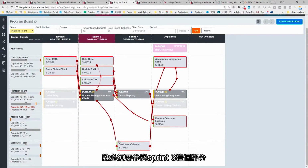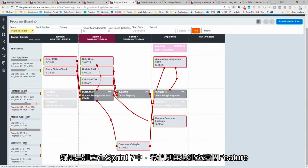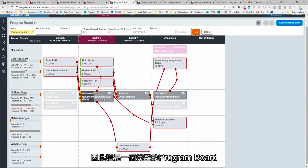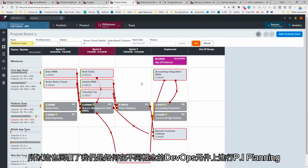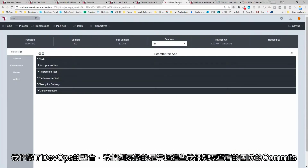When we have that Scrum of Scrums meeting or that team meeting, we can see what we need to do. It looks like the website team is going to have to build that customer calendar story earlier. If they build it in sprint 7, we won't be able to deliver the feature that we plan to deliver here in sprint 6. So again, this is the integrated program board that we have, and we can share that across the teams and see all of these dependencies a number of different ways. So that answers the question of how we do our PI planning. The other aspect of this is the DevOps component. So we do have integrated DevOps as well.